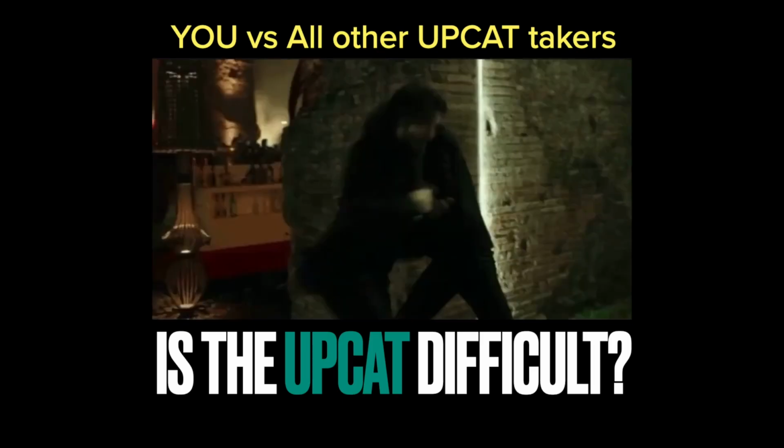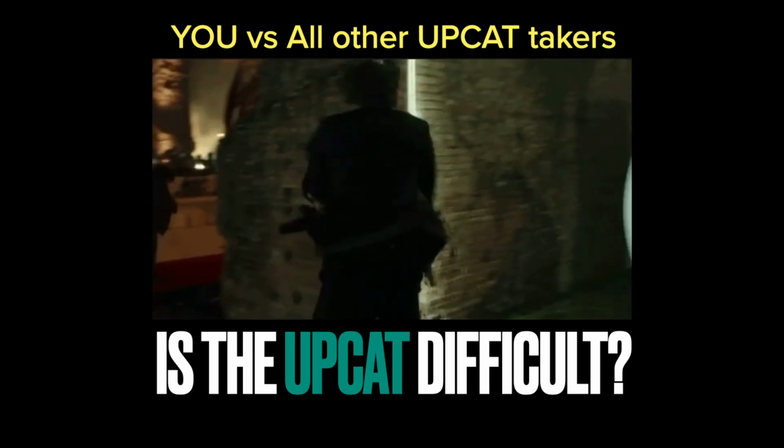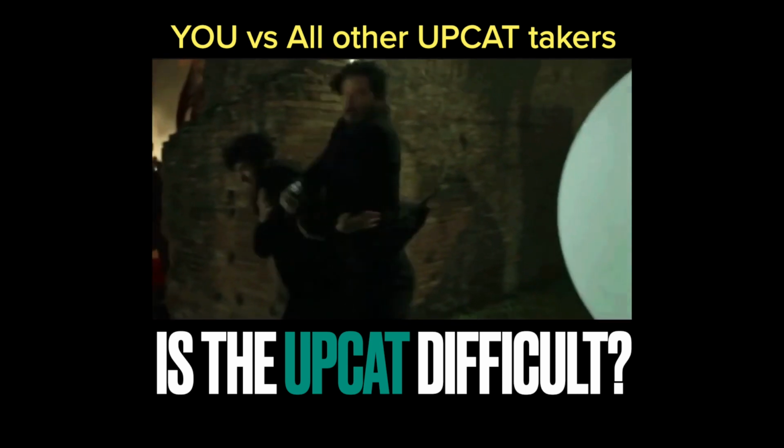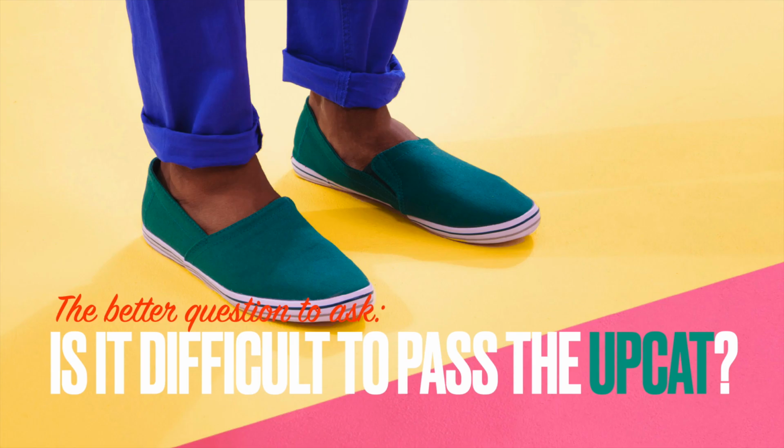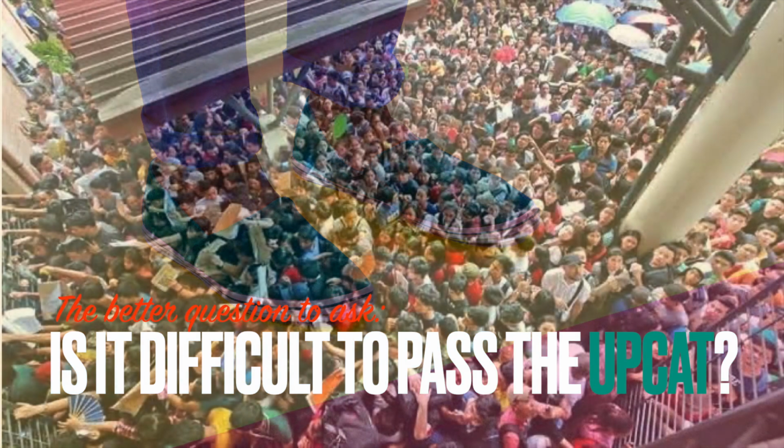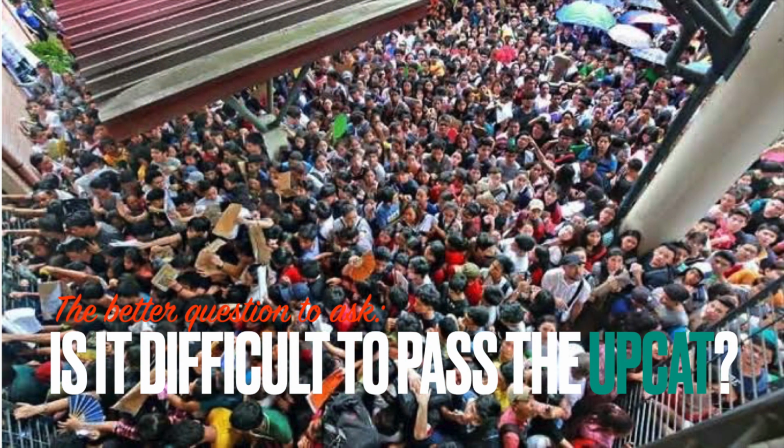In other words, in order to pass the UPCAT, examinees need not only correctly answer most of the questions or problems in the test, they must outdo most of the thousands of other examinees as well. Therefore, instead of asking if the UPCAT is difficult, the better question to ask is: is it difficult to pass the UPCAT? In the 2019 UPCAT we mentioned earlier, where 90,000 plus took the exam, less than 12,000 were offered admission. That's a paltry 13% of all UPCAT takers that year. Put simply, an examinee must do better than 87% of the total number of examinees, or nearly 79,000. That's what makes it difficult.